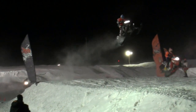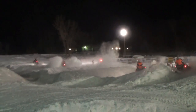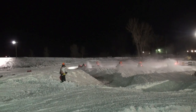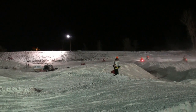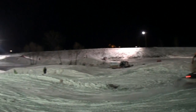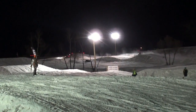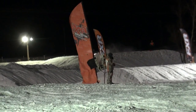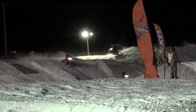Alex Seebeck, your leader. They're just going huge over this tabletop. Carrying so much speed in that left-hander, you really got to know what you're doing. Get on those binders and make that turn. That speed going around the whole track. That guy looks exactly how you don't run. Right. I can carry way more speed than that.